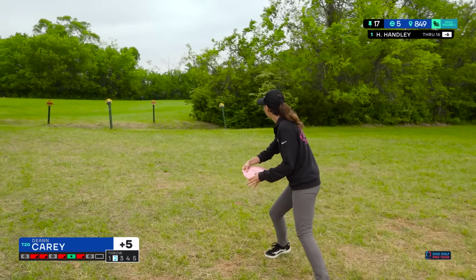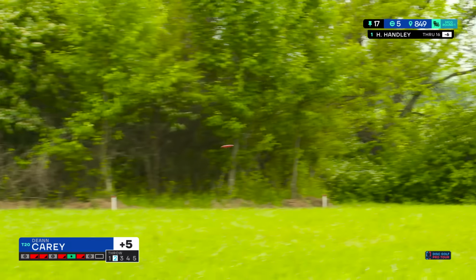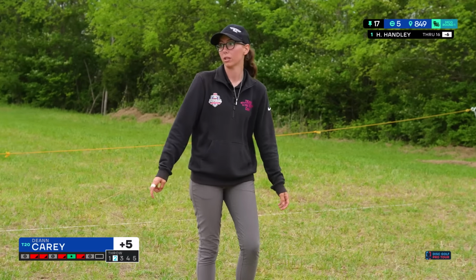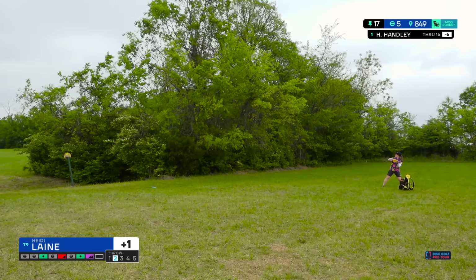Let's see what Deann has for us here. Overturned. Oh. Even if it's not out of bounds, that is a really rough spot to be. Another attack for par situation? Yeah.